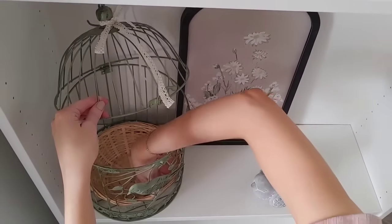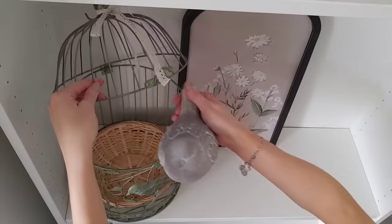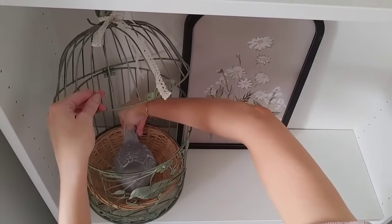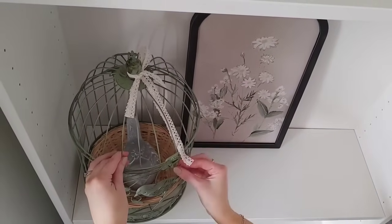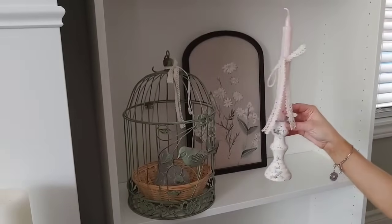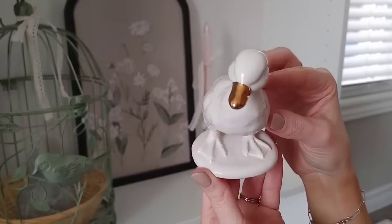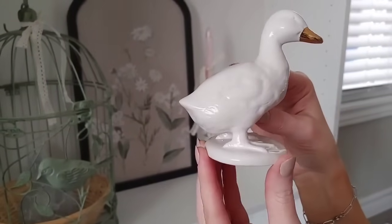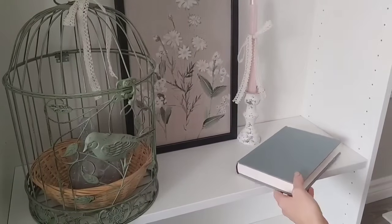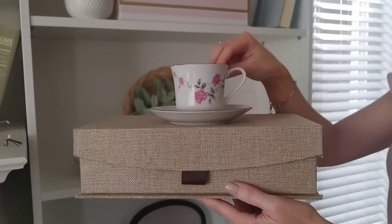Instead of adding moss to this bird cage, which can be pretty messy, I decided to just layer in a basket and then this stone bird that I had. I definitely could have added some moss, but I feel like it does make such a mess. This was a little bit easier, and baskets are such a pretty way to layer in and bring a little bit of visual interest to the space. I then added that gorgeous pink candle, and this little duck is so cute. I got a set of 2 while out thrifting last year, and I really wanted to incorporate it into my spring decor.